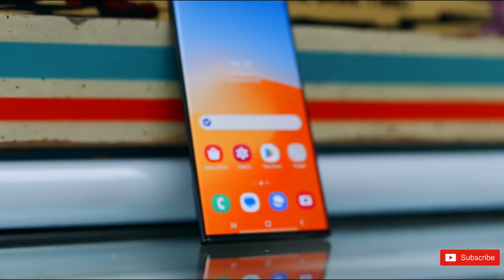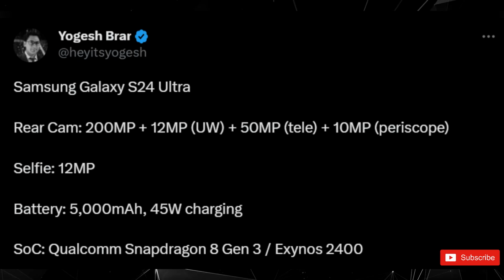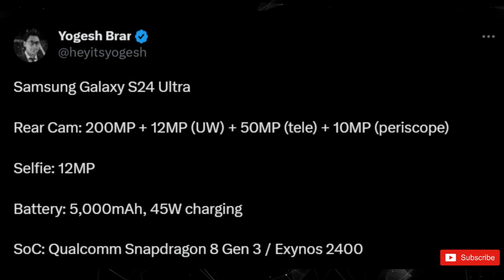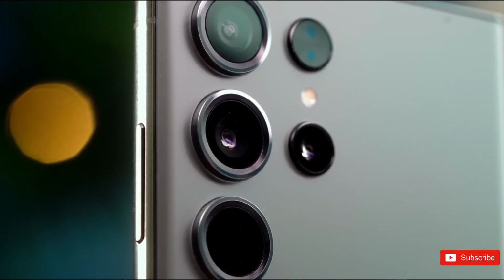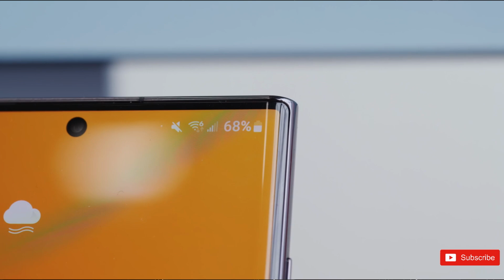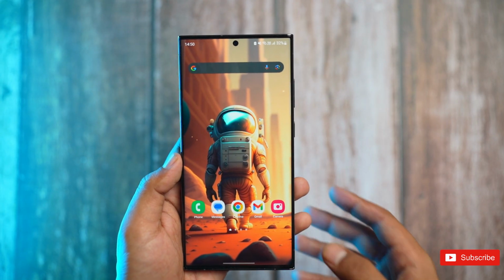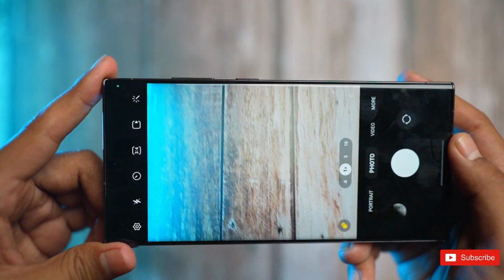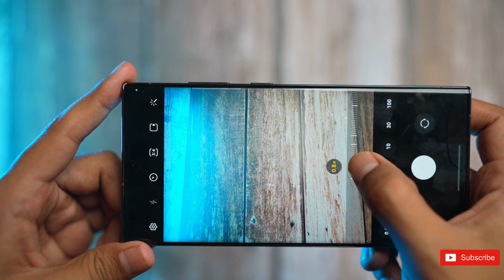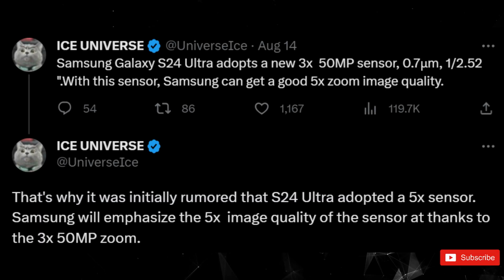This update comes from a tipster, Yogesh Brar, on the Twitter platform, who has tipped the upcoming smartphone will feature a quad-camera setup on the rear, featuring a 200 megapixels primary camera, a 12 megapixels ultrawide camera, a 50 megapixels telephoto camera, with 3x optical zoom, and a 10 megapixels camera with a periscope lens with 10x optical zoom. The 200 megapixels primary camera will likely be the same ISOCELL HP2 sensor used in the Galaxy S23 Ultra. The ultra-wide camera could also use the same sensor as the Galaxy S23 Ultra.